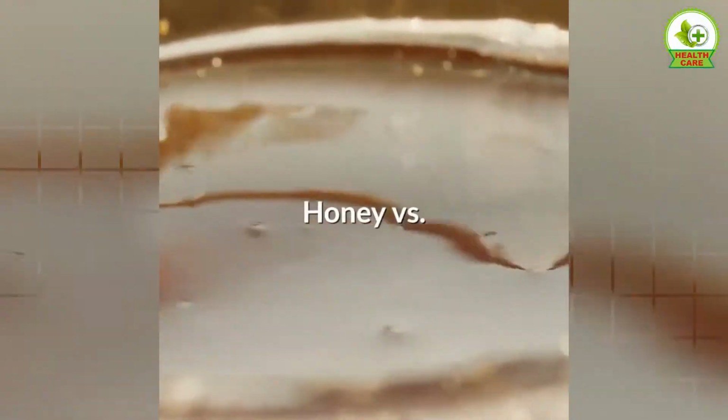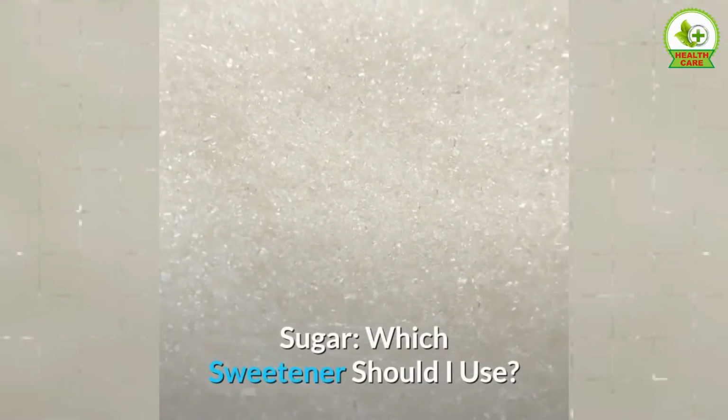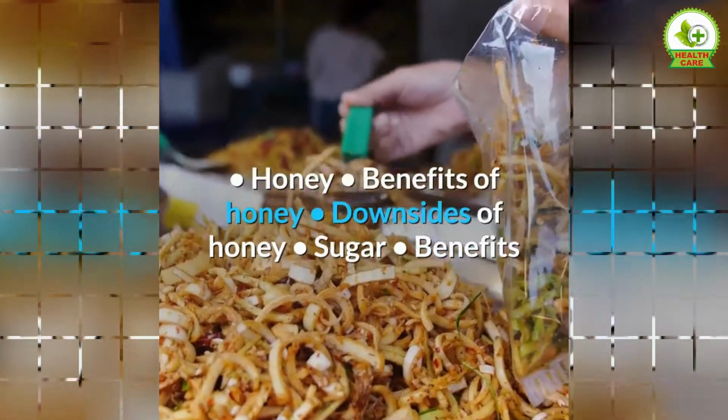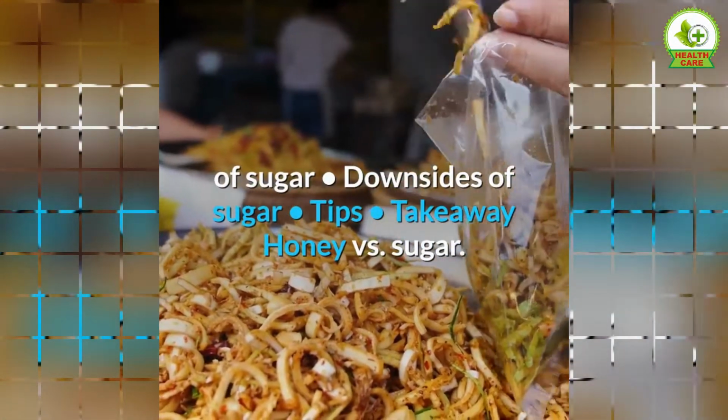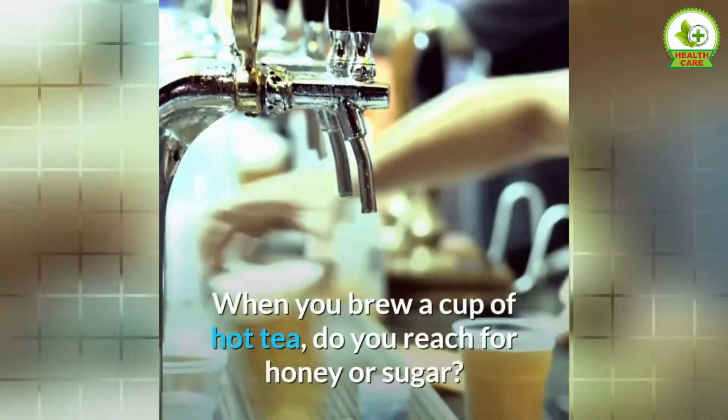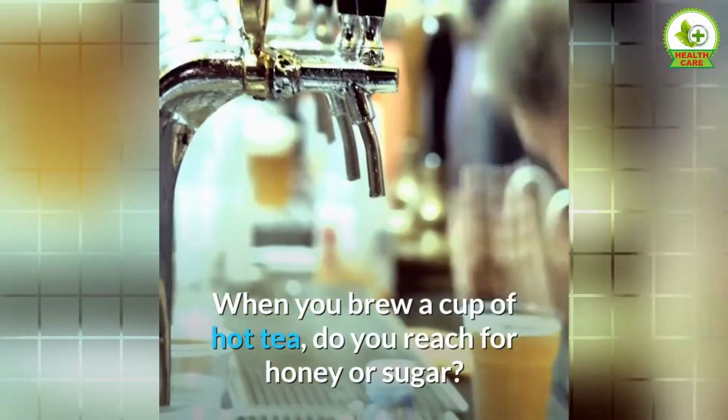Honey versus sugar. Which sweetener should I use? Honey: benefits of honey, downsides of honey; sugar: benefits of sugar, downsides of sugar; tips and takeaway. When you brew a cup of hot tea, do you reach for honey or sugar?